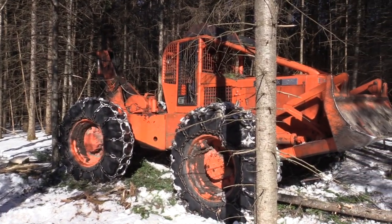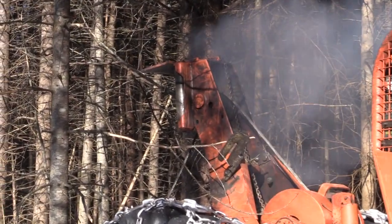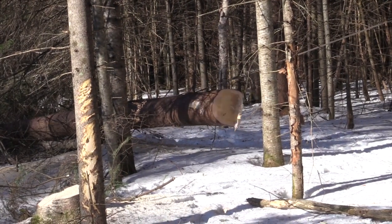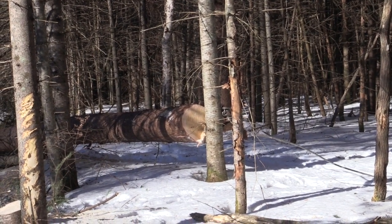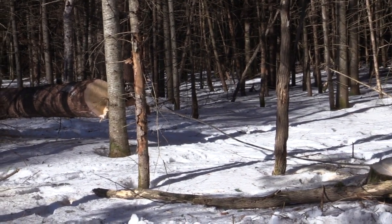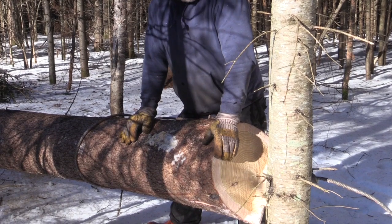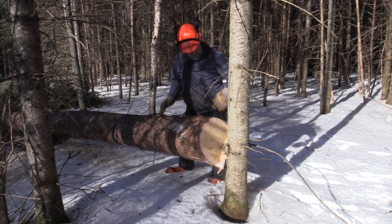The skidder is just waiting here, ready to go. So now he's going to start the winch. Unfortunately, it got hung up, but that's fine. So if you kept on winching, what would have happened? I would have taken this little tree out that we want to save. Okay, well, you want to save this one. This is a nice little young tree.